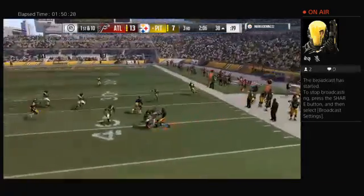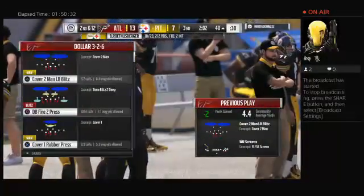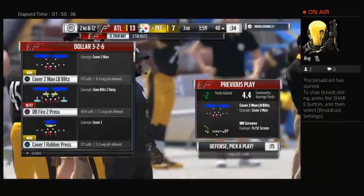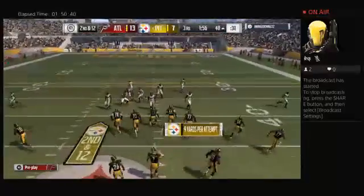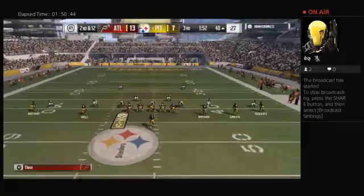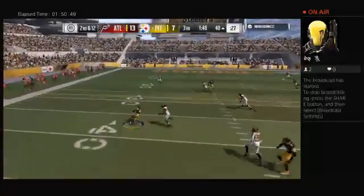On 1st and 10, it's Roethlisberger. Man open right side, it's Rodgers. That's going to go as a loss of 2, and it'll be 2nd down. Now that was well defended, and as a cornerback, what you're taught when you see a wide receiver screen, either you get underneath the play before the blocking forms, or you're going to have to fight your way through it by getting through some blocking.